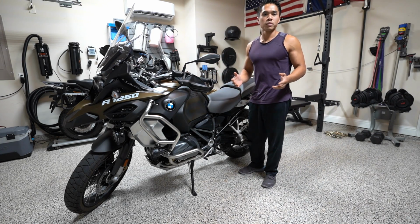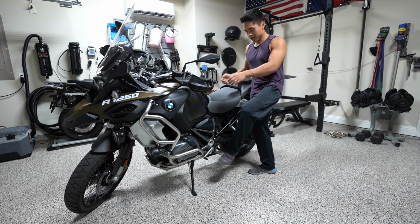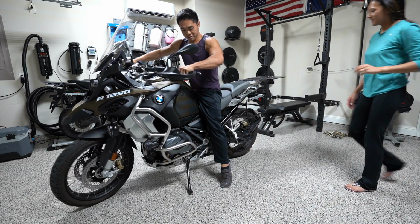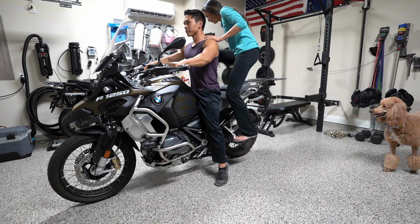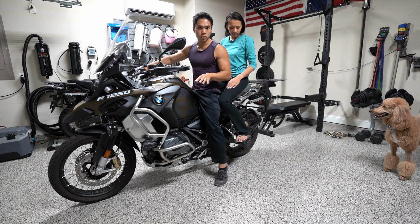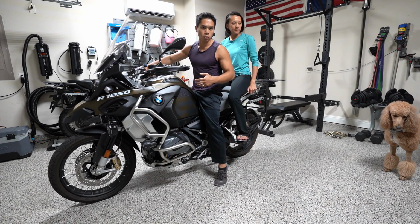And I just want to show you guys what it looks like two up. So my wife is going to help me out here. Go ahead. Let me put the example. And so you can see two up kind of stacks the suspension a little bit more. Usually I ride in dynamic mode.